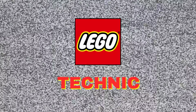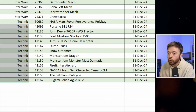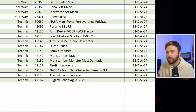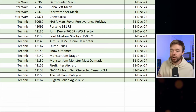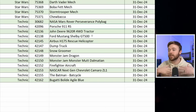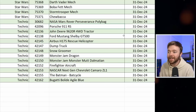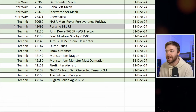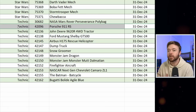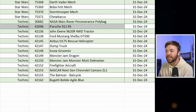And then looking at Lego Technic here, we have 13 different sets retiring in 2024, including the Porsche 911 RSR finally leaving the shelves. I liquidated all of my units of this. I made a video last year about that because it was just delayed. It was supposed to retire about 4 years ago, and finally it is leaving the shelves. Will I invest in it again? Probably not, because I just feel ruffled up by that. But should you invest in it? It's worth looking at. I think it's a great set.